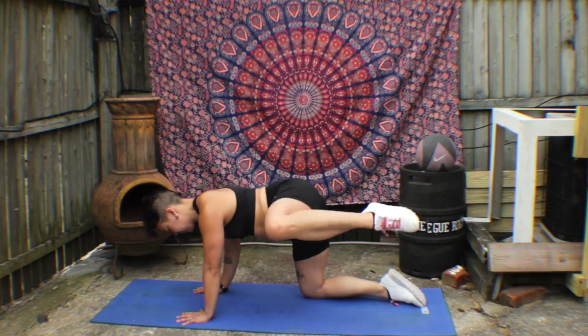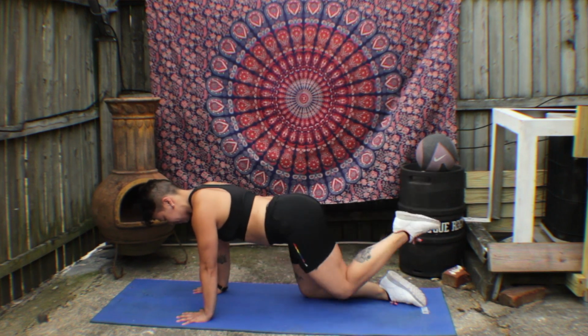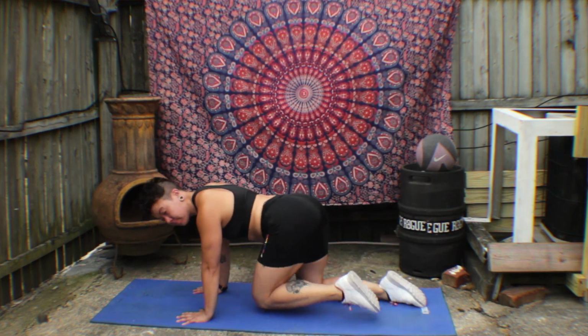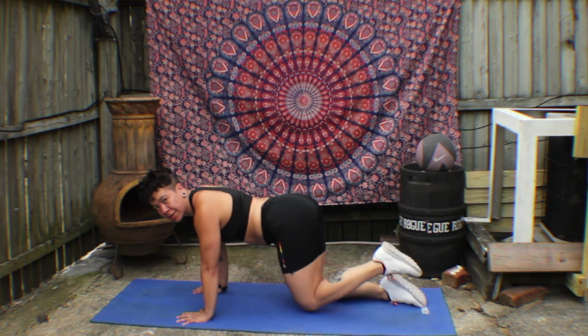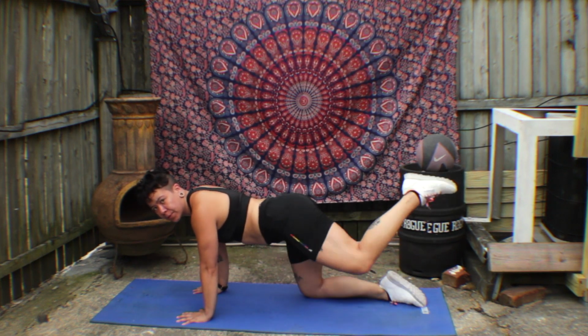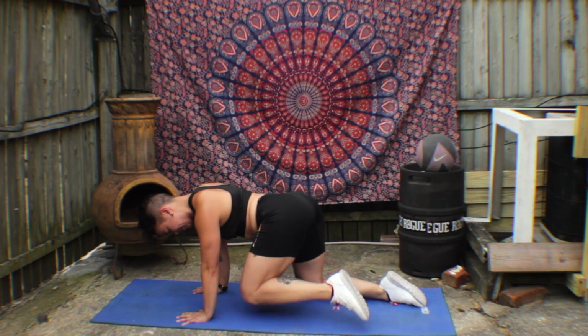To start, we're going to do something called fire hydrants, and it's called that because you kind of take the position of a dog that might be peeing on a fire hydrant. You're going to start in a tabletop position, and you're going to lift one of your legs out and start kind of making hip circles. Start with very small circles. Think of yourself as drawing circles with your knees. And if that feels okay, you can start drawing bigger and bigger circles to open up your hips.